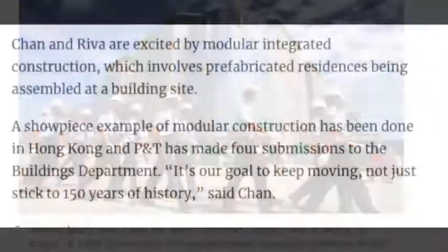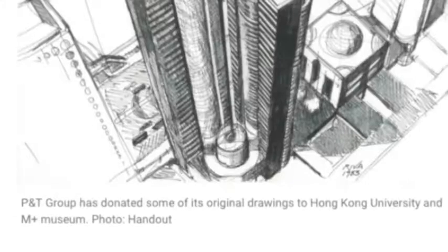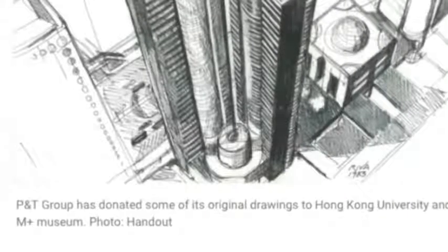Oh my goodness. Chan and Riva are excited by modular integrated construction, which involves prefabricated residences being assembled at a building site. Oh, they're excited by prefab piece of shit that you slap together with glue? That's wonderful how things get worse as we move through time.